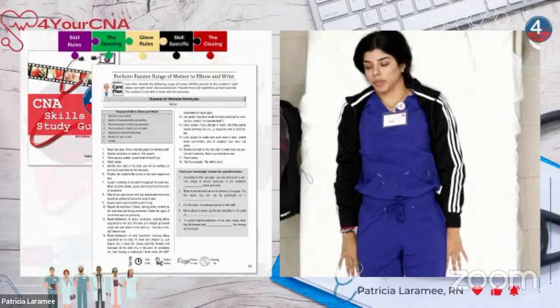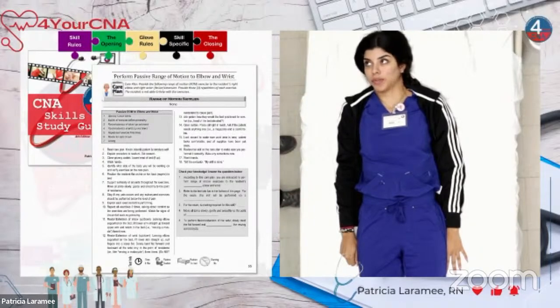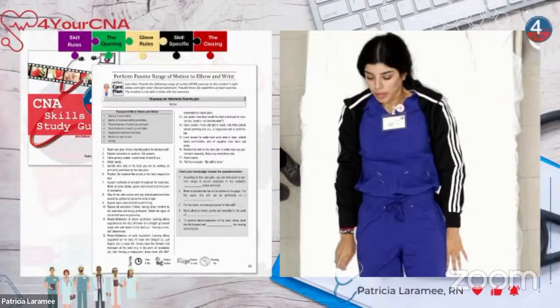Is there anything else I can get for you while I'm here? Would you like a magazine before I go? Okay, here's your call light. If you need anything at all, let me know. I'm going to open the curtain. My environment is clean. Wash my hands. Think about my skill. Make any corrections. And then tell the evaluator my skill is done. Thank you.